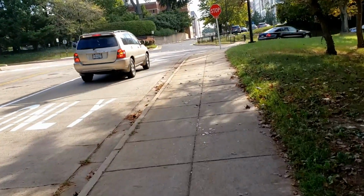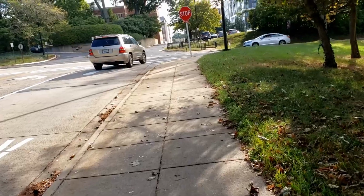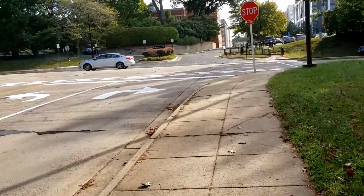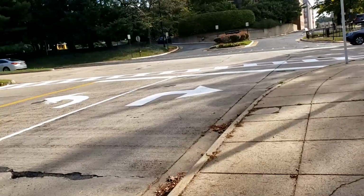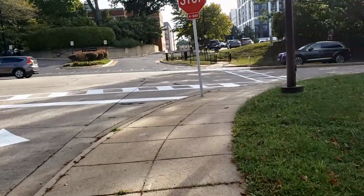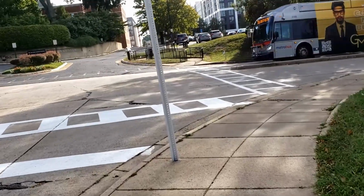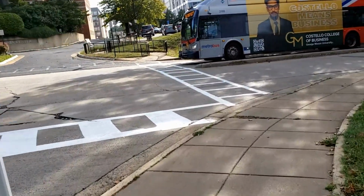So right here, apparently, is a Virginia Tech campus. That's not far at all. Once again, if I haven't already made it clear, I'm not in this area much. Okay, that one's a Metro bus. They look the same to me. Except obviously the logo's different.